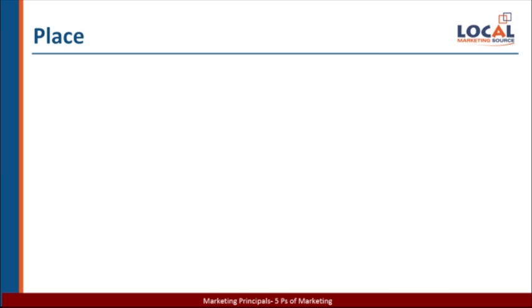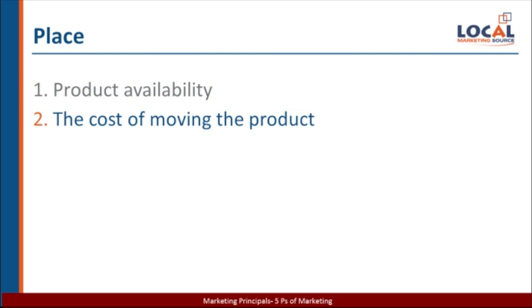Placing the product really refers to the components that are involved in distributing a service or a product to a customer or consumer. And when it comes down to placing a product, there's really two primary issues at hand: the availability and the cost. And customers really don't want to wait for a product or a service. They want it now. In stock and readily available when they choose to purchase.